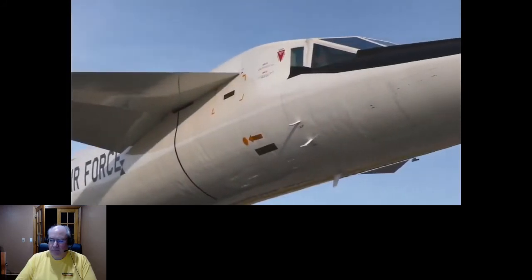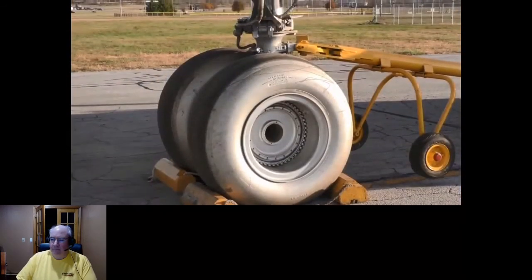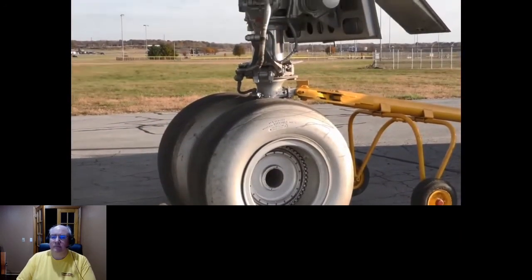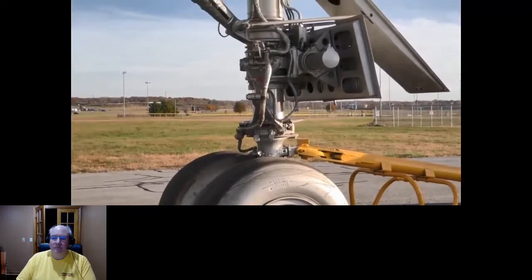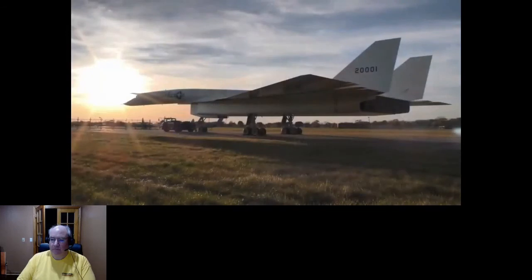So to see the conclusion of that plan, the vision that was imagined 15 years ago, to see them come over here together and see the XB-70 move back is really very wonderful. Many of us have been waiting about 15 years for this to happen, so it's exciting.